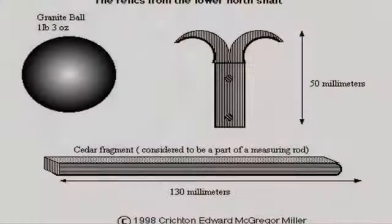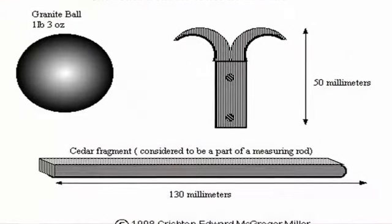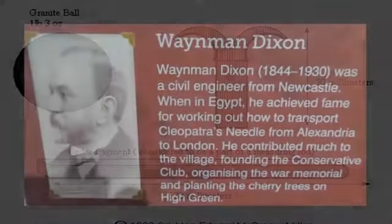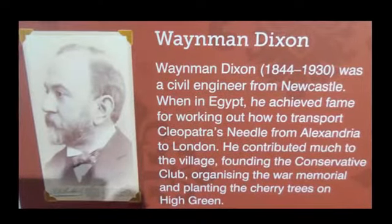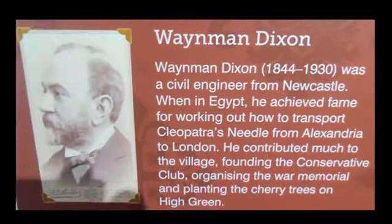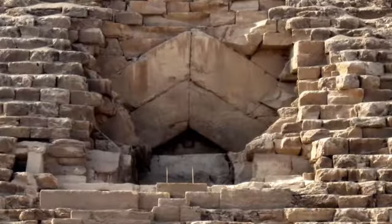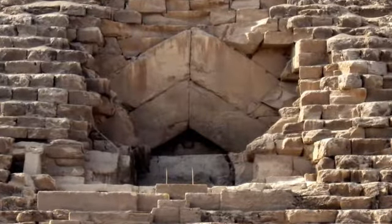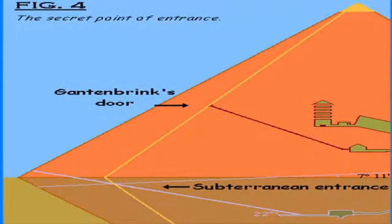The wood would today be the most intriguing of his finds. These artifacts, suspected to be remnants of the grave robber's tools, could have been carbon-dated, yet this fragment is the only one of the three to now be missing out of the London Museum's collection. Unfortunately, in his writings, Dixon doesn't say in which of the two lower shafts he actually found the objects, but he mentions them in connection with a northern one.